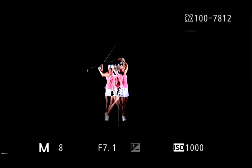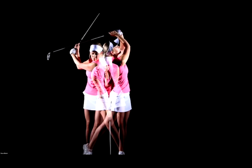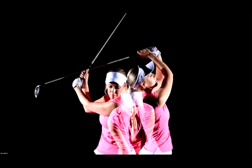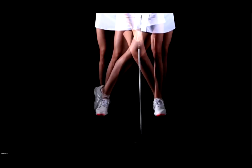Top of the swing. Ready, set, go, and flash. 1, 2, 3. There we go. So we have our multiple exposure. Sorry about that. In the dark, I'm trying to find the buttons on the back of the camera. Very cool. I like it. It's kind of neat. So that is a great way to make an instructional type thing.